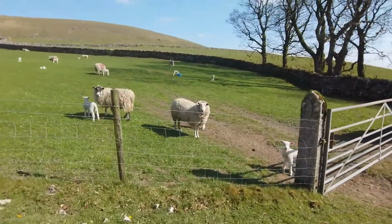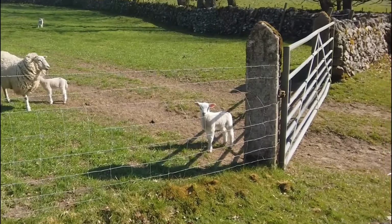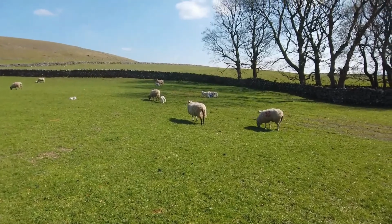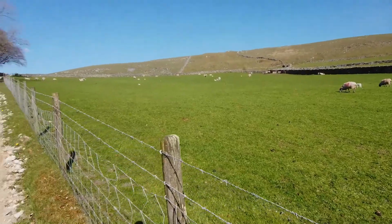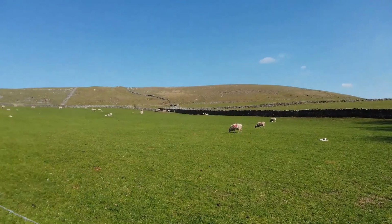Now, if there is ever a picture of cuteness, it is that. You see the little spring lambs, these are very young. There's one saying, come on, bugger off. They're all munching over there, they're all eating, can you see? Okay, onwards and upwards. Oh yeah, so you can probably see that hill over there on the other side.